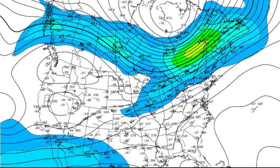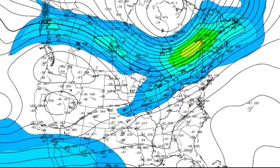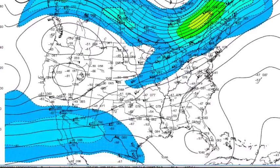Okay, heading into the upper level chart. This is the 250 millibar analysis for this morning. So there goes our old jet right there across the Midwest.